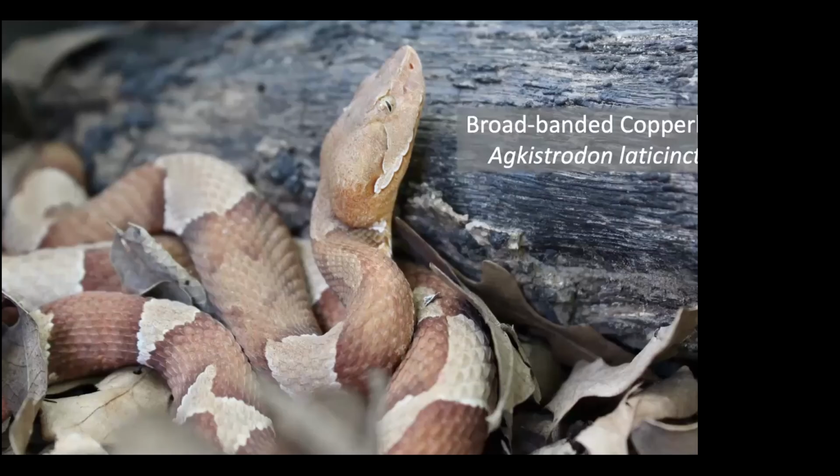This is the other species or subspecies of copperhead, called the broad-banded copperhead. You can see the bands on this snake are kind of irregular, but they're broader. They don't form an hourglass kind of pattern. A lot of what you might find in the Blacklands might be kind of an intergrade, a little bit of both. They have a reputation for being pretty easygoing, and it's true, they're not very aggressive.